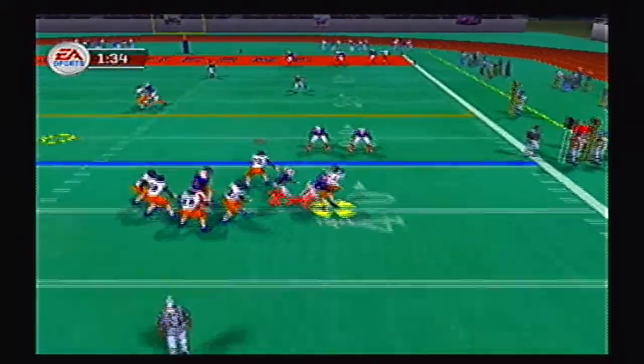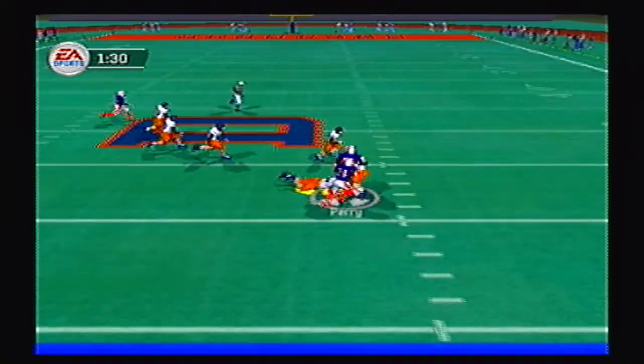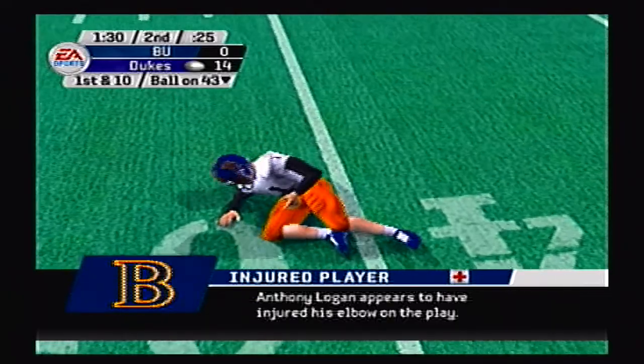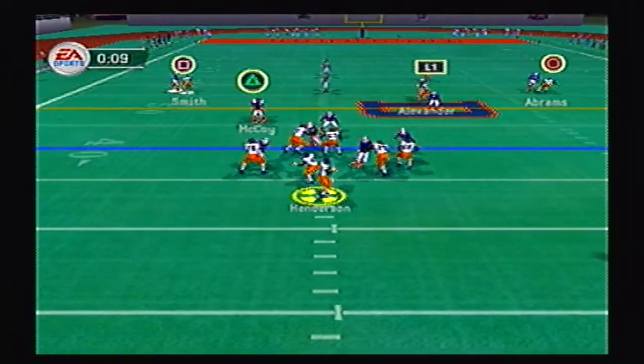Only a minute and a half to go in the first half. Logan hit as he throws it, and that is intercepted by Perry, the linebacker who just missed the deflection. And he returns it up to the 43-yard line. Anthony Logan is injured. He will not return to this game.